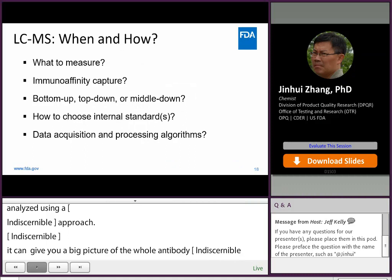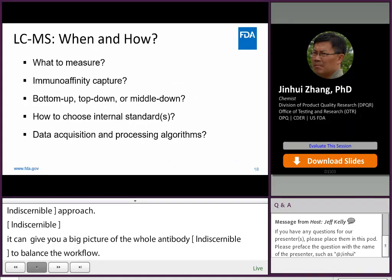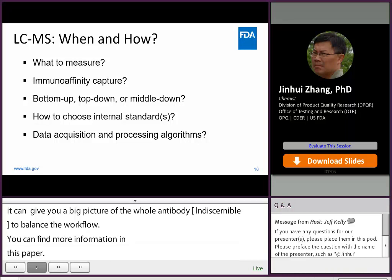Okay, how to make the decision, ligand binding or LC-mass? And if using LC-mass, how to do it? The first question you need to answer is what to measure. If you're working with an endogenous hormone or growth factors, which have been developed many years ago, there's a valuable ligand binding method available, then that's the go-to method.